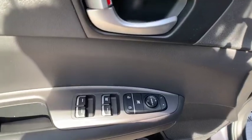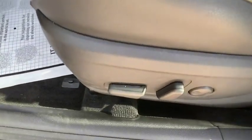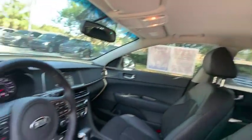Here are some of this vehicle's great options: blind spot monitor, heated mirrors, electronic stability control, aluminum wheels, rear spoiler, brake assist, traction control, stability control, daytime running lights, engine immobilizer.